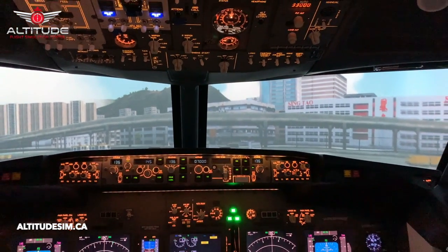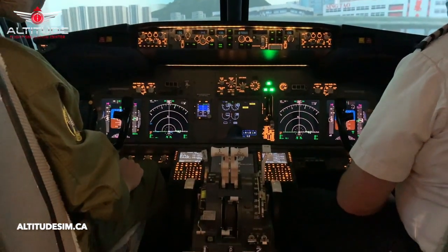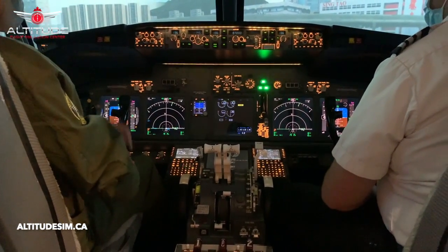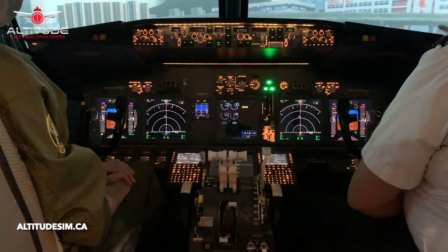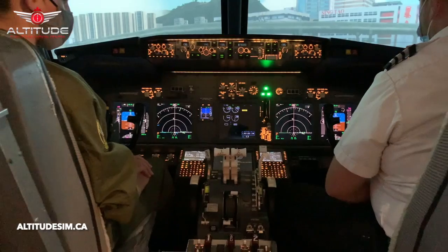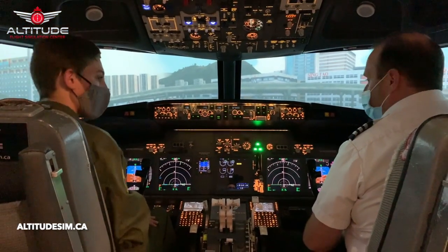There's the snap and a starter cutout. Looks like a good start on engine number 2, Captain. Alright. Why don't you go ahead and start engine number 1? I think they say it's clear.